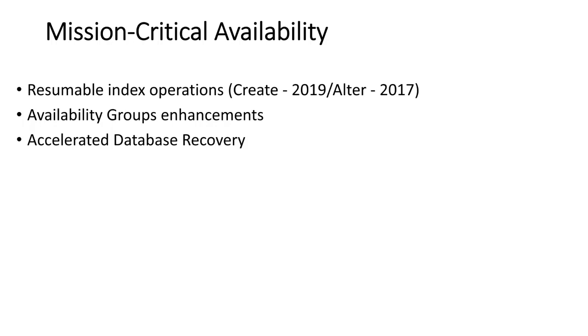Some availability group enhancements. Well, in 2017, you could create an availability group without a Windows cluster, because you could now use SQL Server 2017 on Linux, which is great. But in SQL Server 2019, you now can have 9 availability replicas, and you also can have 5 synchronous replicas as well, which is fantastic. It's a great add-on for big, highly critical environments as well.